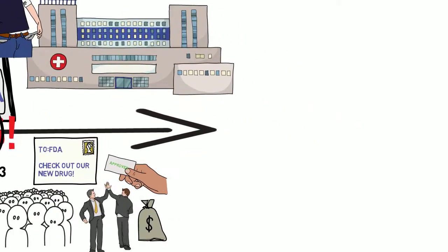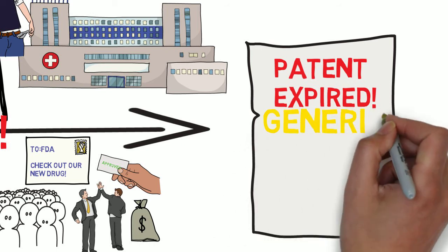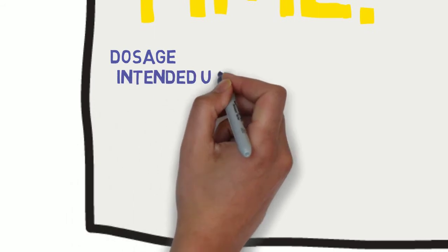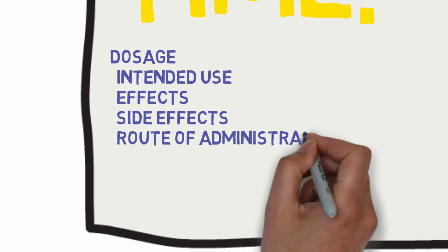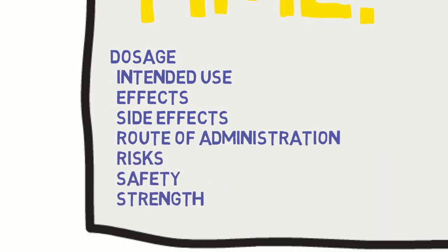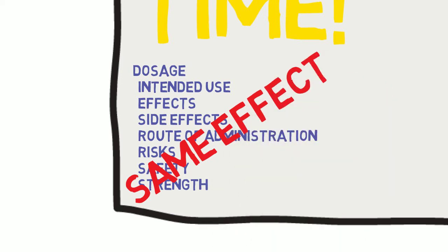are approved. Now, after that patent ends, generic companies take the formulation and manufacture the drug with the same dosage, with the same intended use, same effect, same side effect profile, same route of administration, same risks, and same safety and strength. In other words, generic drugs have the exact same effect as their brand name counterparts.